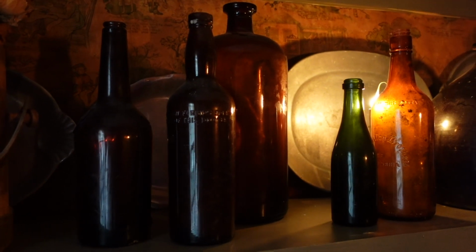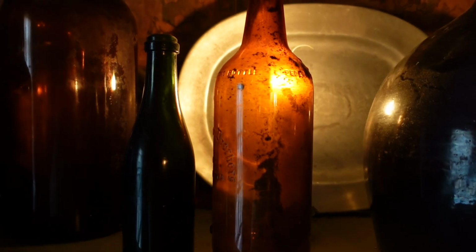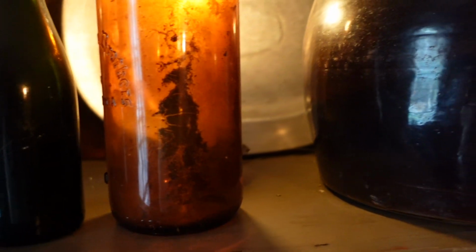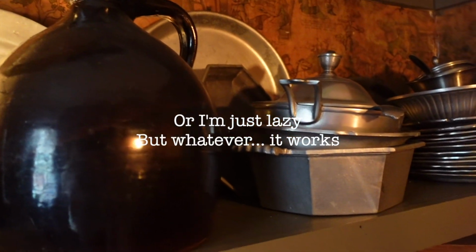So very authentic. And another light, I love to put that light right behind the amber glow of that. And these bottles are dirty, you know? I left them dirty because I wanted this place to look dirty and grungy. Got a few wonderful old crocks.